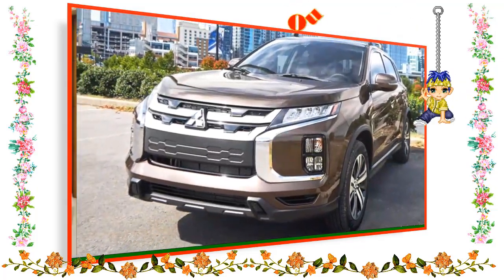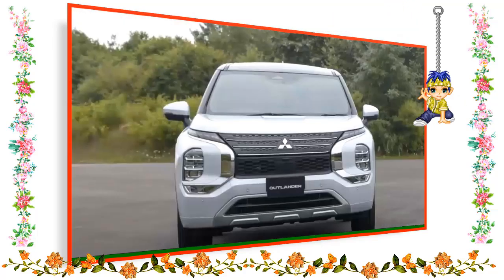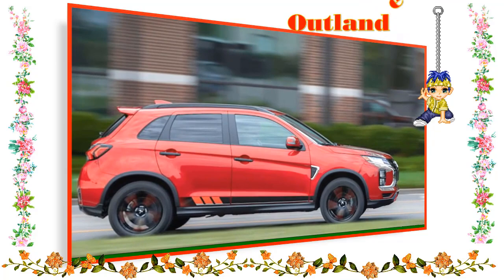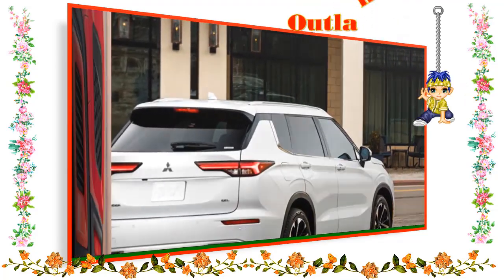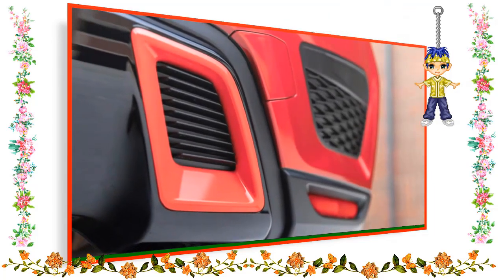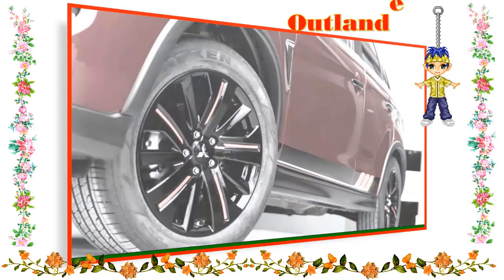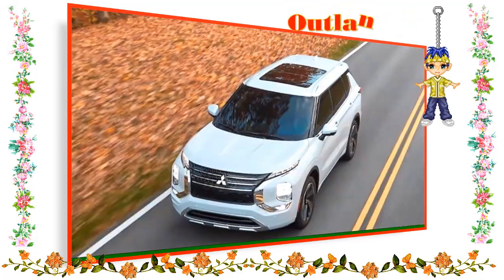We did notice a lack of isolation that allowed a lot of road noise to enter the cabin on all but the smoothest roads, and our test vehicle's large 20-inch wheels with limited sidewall cushioning didn't help the situation. The Outlander we drove also had a soft-feeling brake pedal, but the stoppers hauled the SUV down from 70 miles per hour in a class-competitive 172 feet.